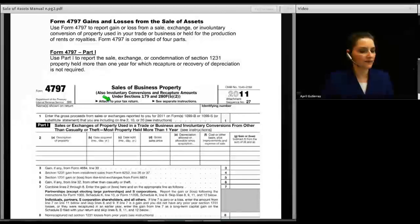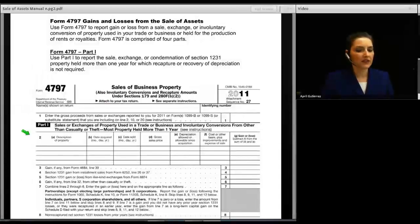section by section. Part 1 of Form 4797 is used to report the sale, exchange, or condemnation of Section 1231 property held for more than 1 year for which recapture or recovery of depreciation is not required. So if we are recovering or recapturing depreciation on the sale of an asset, would we report that asset in Part 1? That is a giveaway, no. No, we would not. If we have a profit on the sale and any part of that profit is due to recapture or recovery of depreciation, it does not go in Part 1. It goes somewhere else on the form, but not here.